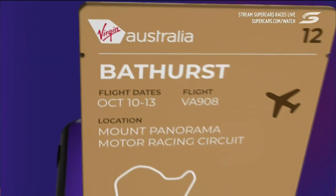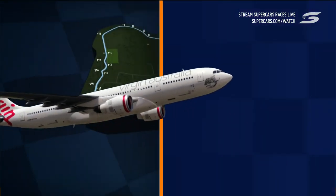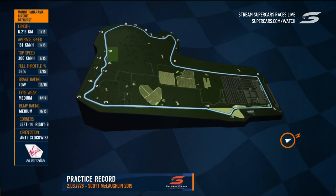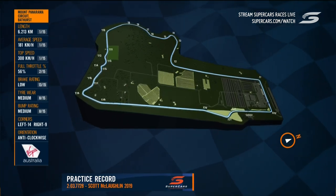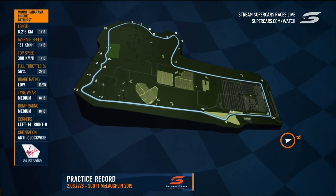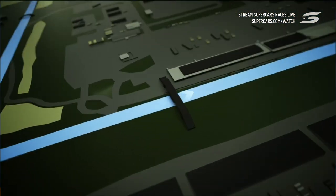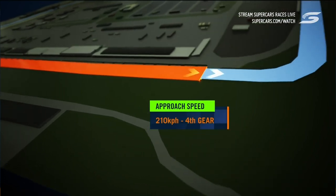Let's focus on this location in great detail. So 6.213 kilometres, 6,213 metres of extraordinarily beautiful racetrack. They travel from all around the world to enjoy this place in all kinds of categories of motorsport. 56% of the lap, wide open throttle. Slowest corner out there is just 85 kilometres an hour. Top speed, well publicised, 300 kilometres an hour.